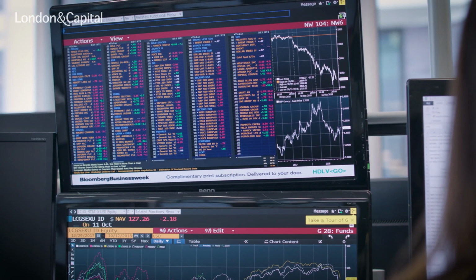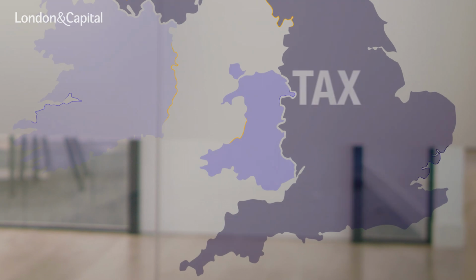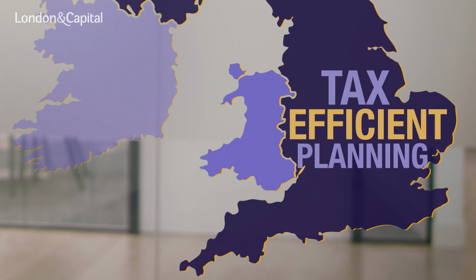As we approach the end of the UK tax year, there are lots of things that American families based here need to think about in terms of planning. Starting with number one, UK tax efficient planning. This is predominantly ISAs and pensions.